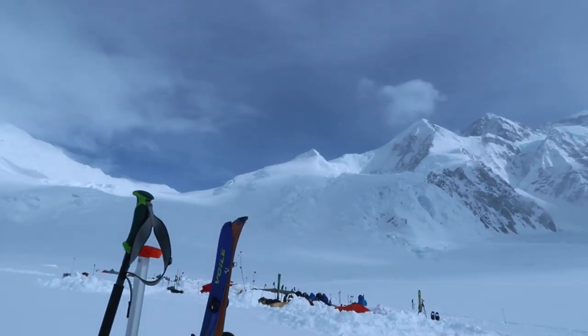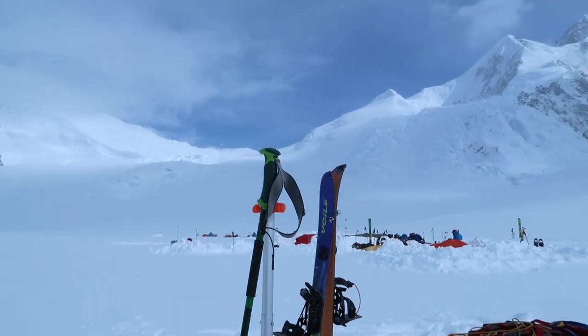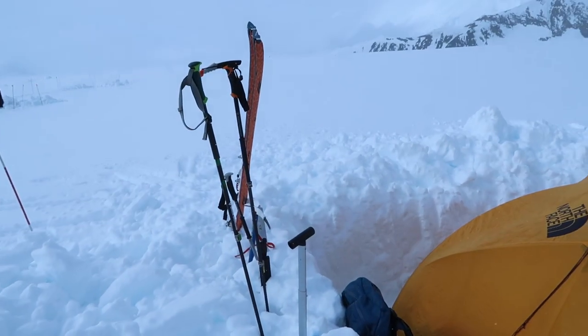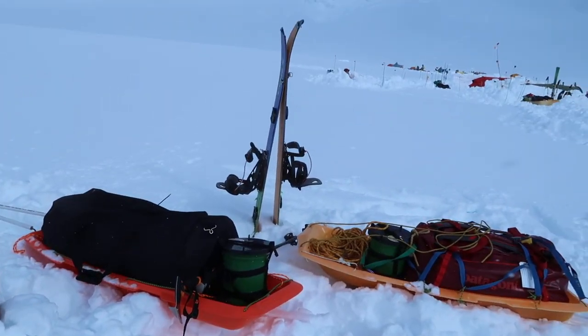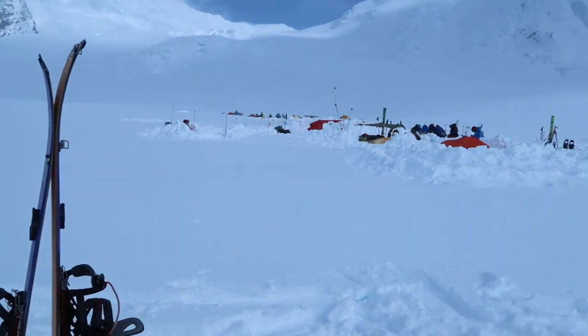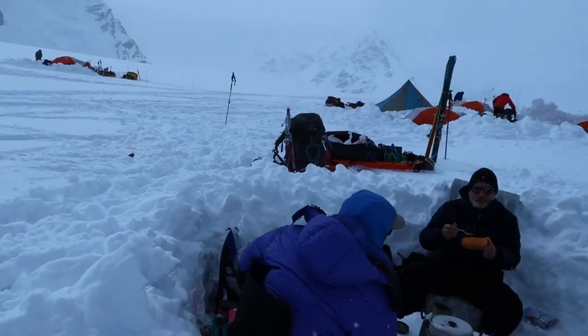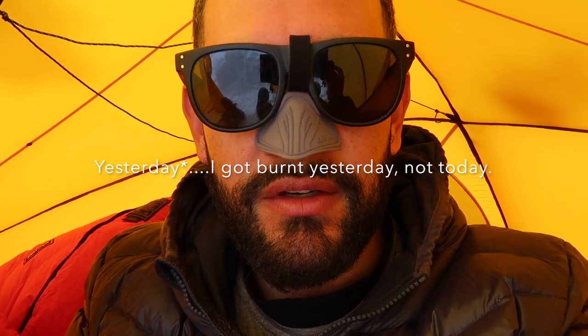So today the plan is to go up this face right here, which is called Ski Hill. So that's our one tent. That's where Chris and I stayed. Some of our gear. That's where Tom and I stayed. Burnt today, and we're getting ready for today, and this lovely new addition. How do I look?